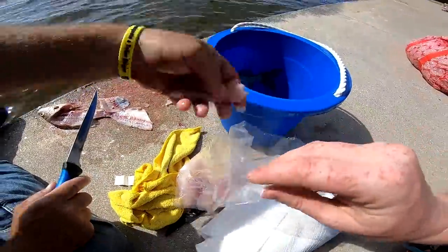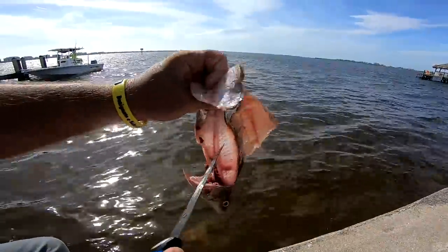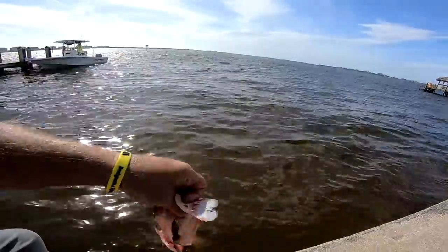Yeah. Another fillet with no bones. Now, you know you've done your fish right if you can see through them. See that? I can see right through them. It means you left no meat.